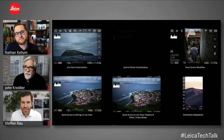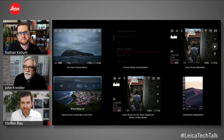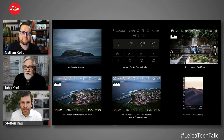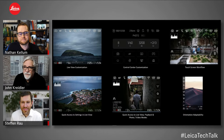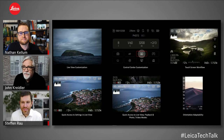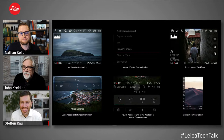But talking to people, the feedback from our customers is what drives us to improve and further refine these cameras. For me, I like to be able to not have the black background on the information of those icons. And now that I can utilize and customize the tiles, that's another thing I find extremely useful. In the SL2, there are tiles that I would never use or never want.